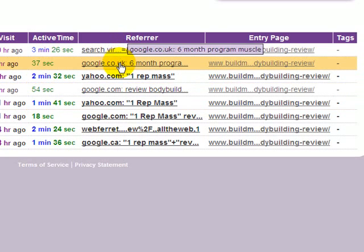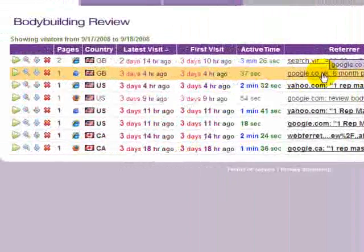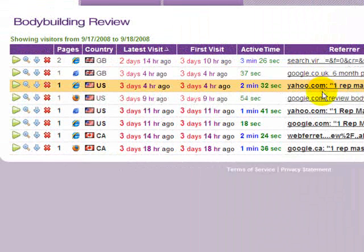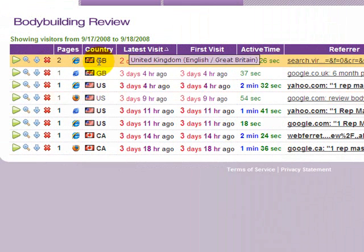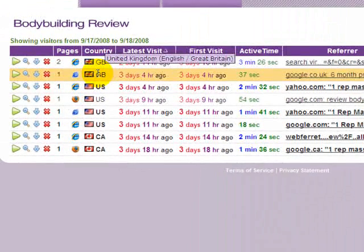It tells me the referring link that the user came through to get to my page, which is very, very helpful for working on different areas of my traffic campaign. And also I get to know which country they come from. So I mean, you can get most of this information in Google Analytics, but let me show you what information you can't get from Google Analytics.